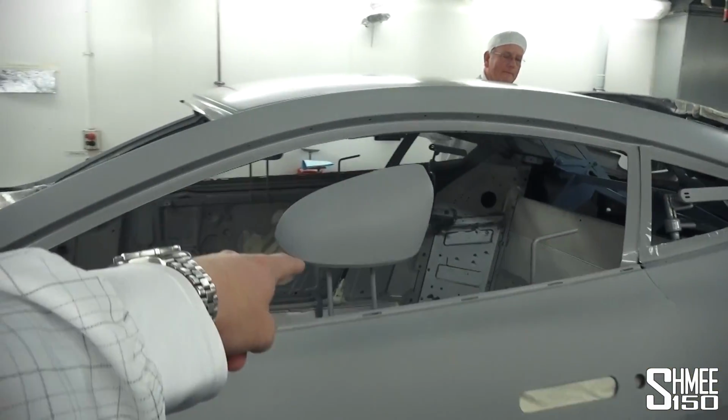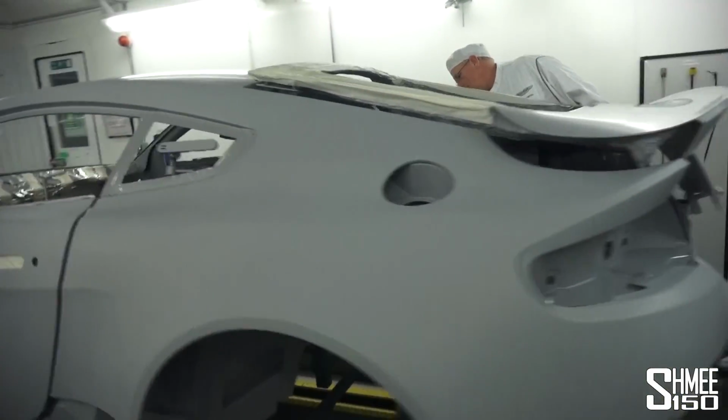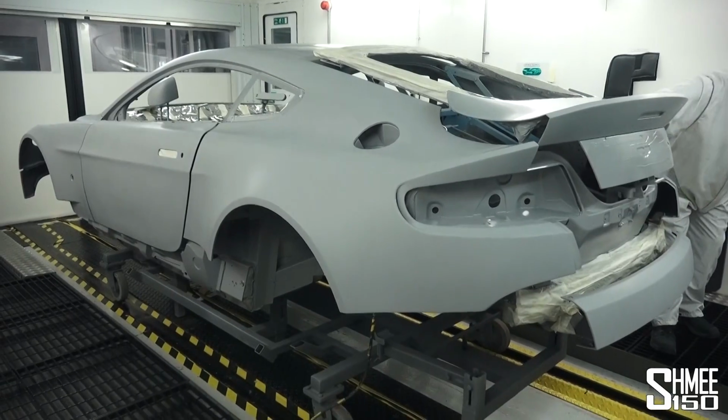I think it's quite cool actually how the mirror caps and the fuel cap there as well are placed in the middle, of course, to get painted. This has all the panels on it. Bumper there as well. Just being final stages of prep now.